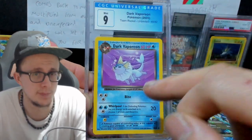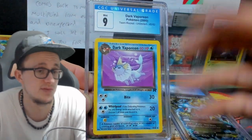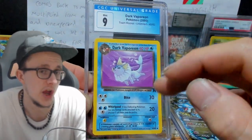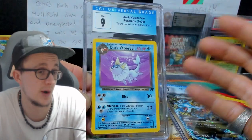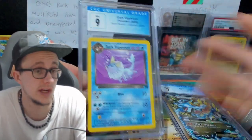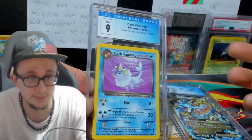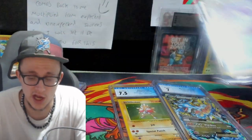If I sent this to PSA, this would be a PSA 10 that's going to get me 50, 60 quid, you know. In a CGC 9, it was going to give me 10, 20 pounds. Is that it? I would probably sell it for less than I graded it for, incurring another loss on the box that I got it from. So you get what I'm saying, right? So, this is a 9.